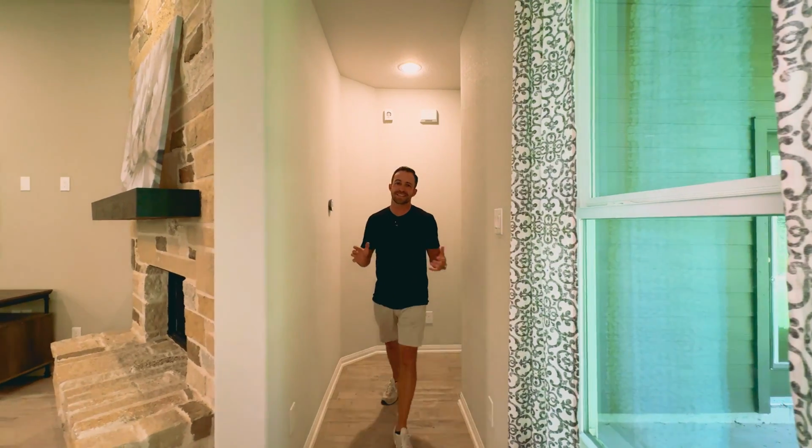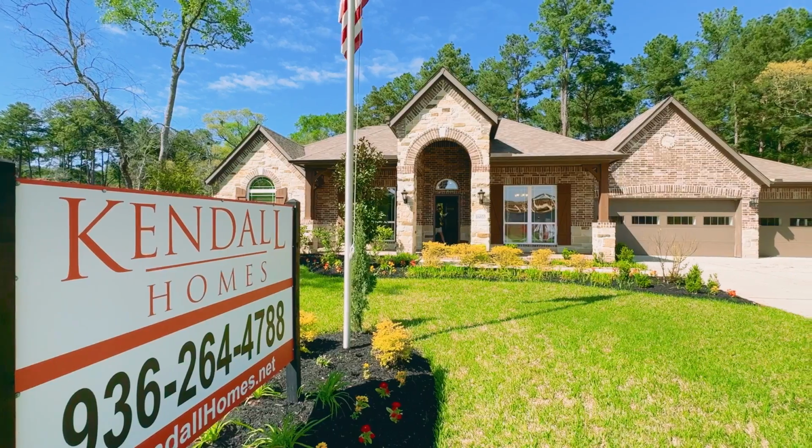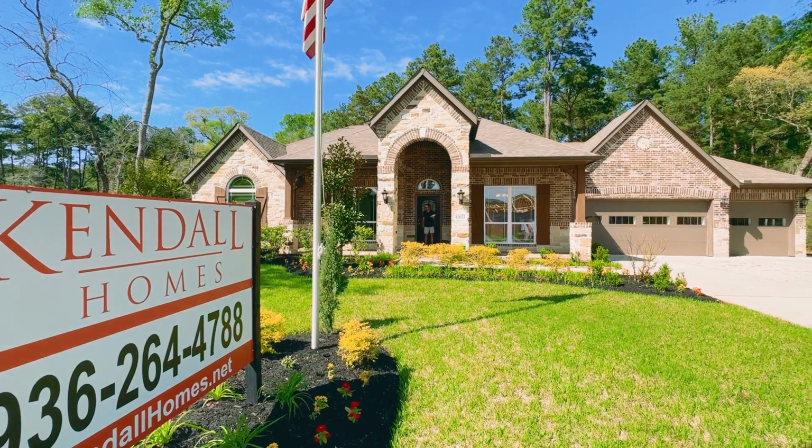Now, I'm gonna take you back into the living room, and I kinda wanna walk you through pricing of Kindle Homes. See, Kindle Homes is actually gonna offer more floor plans than First America. I think they had 8 over there. They actually have 13 different floor plans here. So you're gonna have 7 different 1-story options and 6 different 2-story options.